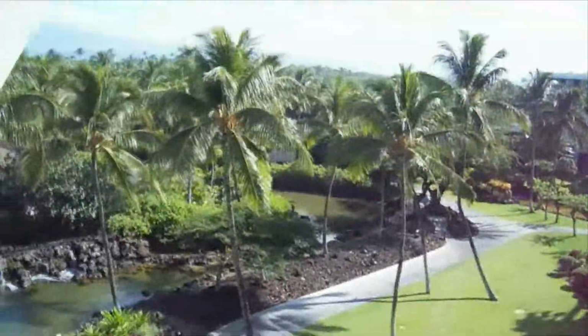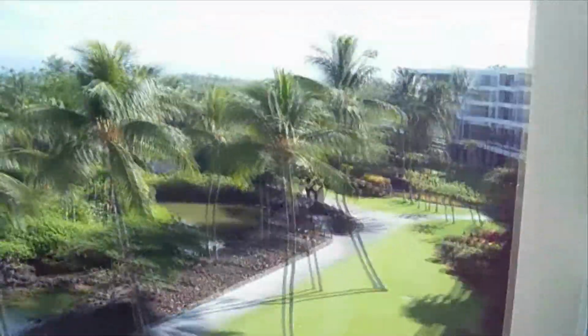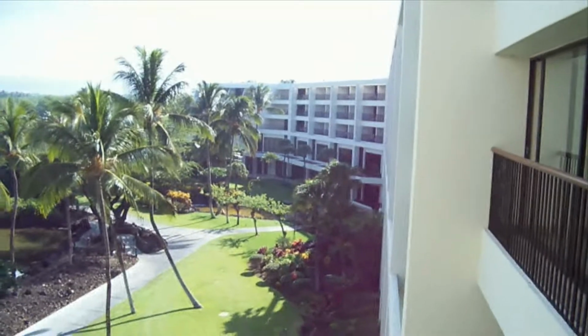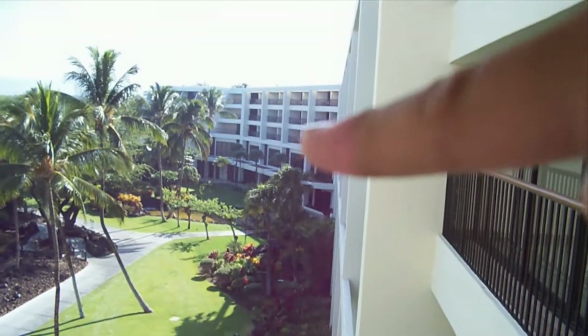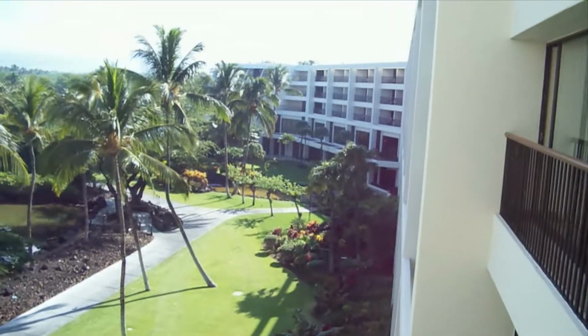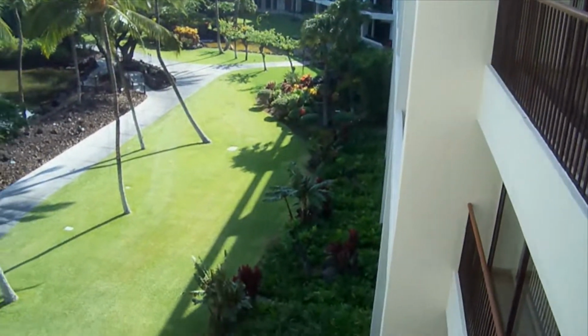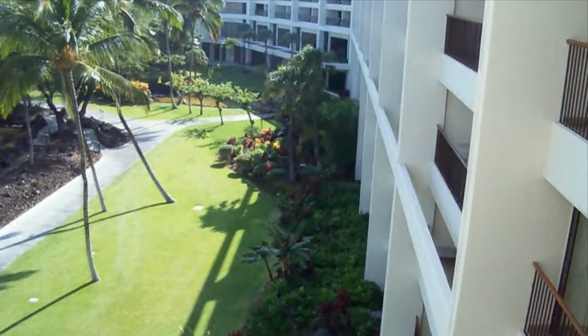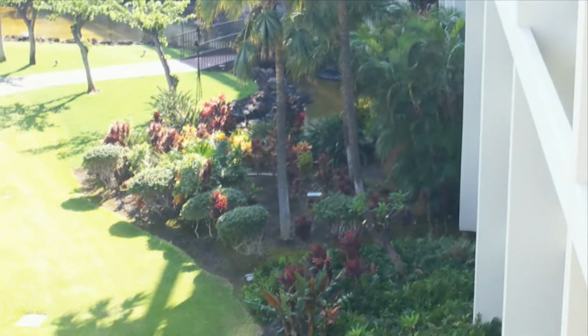More coconut trees, and the other testicle. You see how it goes straight. So we're at the arrowhead, and then it goes straight, and then there's a little testicle at the end. Lots of nice gardens. I don't know if you can see that. Let's get a close up. Look at that, beautifully kept gardens. Wonderful.